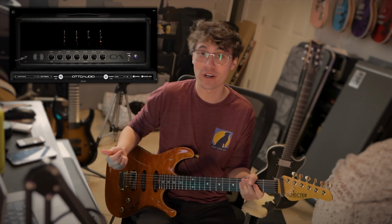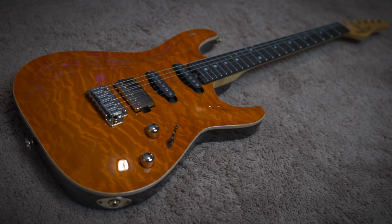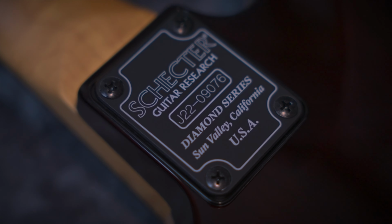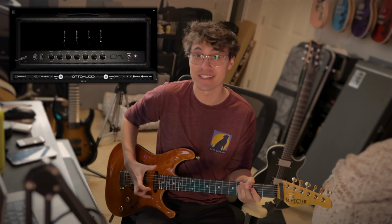I'm going to go ahead, work on the demo track off camera, and I'll meet you back here for my final thoughts on the Schecter California Classic made in Japan. But first, here's how the demo track consisting of the first riffs inspired by this guitar turned out.